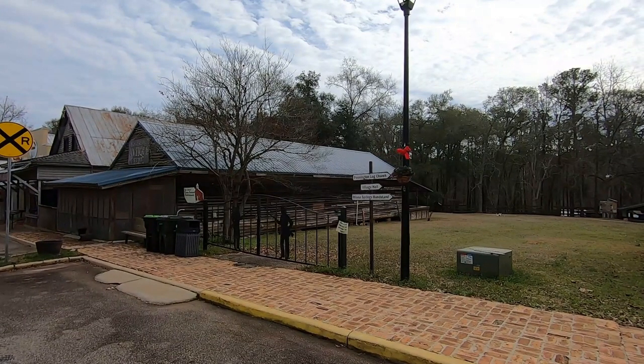This building was built and operated by Johnny Johnson on this site in the late 1850s and later by his son Cliff.